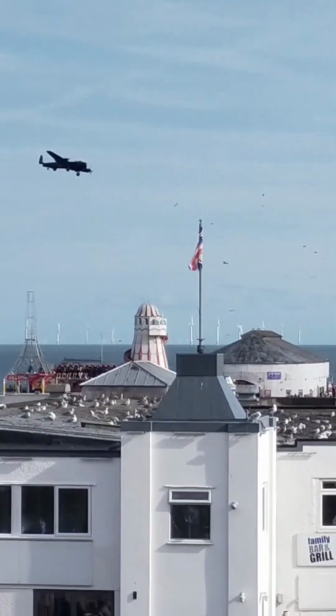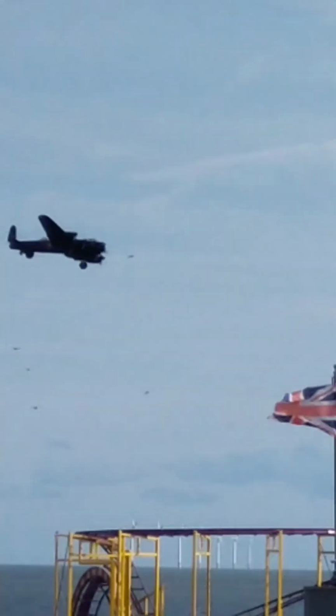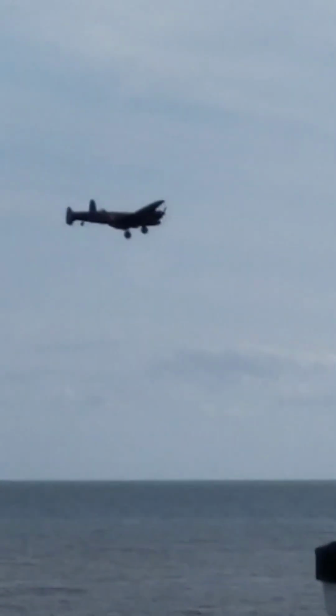Offensives against Nazi Germany, but not just on her own. She was supported by other four-engine bombers such as the Wellington, the Stirling and the Halifax.